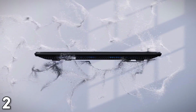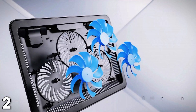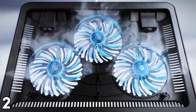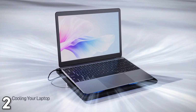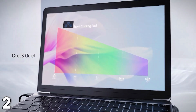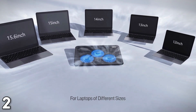Next, the HVF 2056 cooling pad is here to save the day. Designed for laptops from 15.6 inches to 17 inches, this sleek, lightweight cooler features 3 ultra-quiet fans to keep your device cool without any distracting noise. The metal mesh surface provides a stable and durable base, while the adjustable height settings double as an ergonomic stand for comfortable typing and viewing. Plus, it's equipped with extra USB ports for added convenience. This ultra-portable cooler is perfect for on-the-go laptop protection.